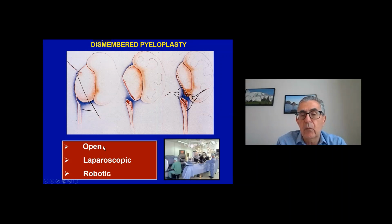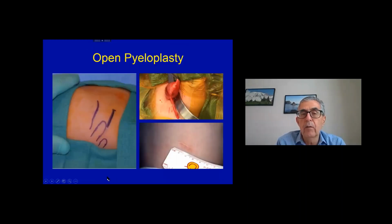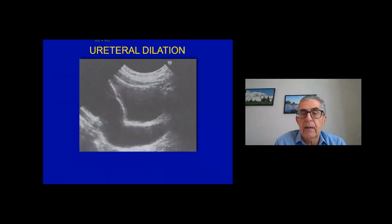This can be done either with an open procedure, laparoscopic, or robotic. The two most common today are open for the younger kids and robotic for the older kids. For the infants, we can do those in very tiny incisions, and I think our incisions are around 2 to 2.5 centimeters. You can bring the pelvis up to the skin level, perform the anastomosis, and then put it back in.